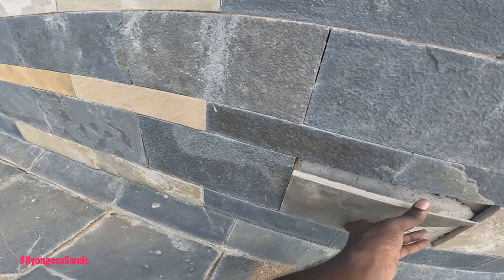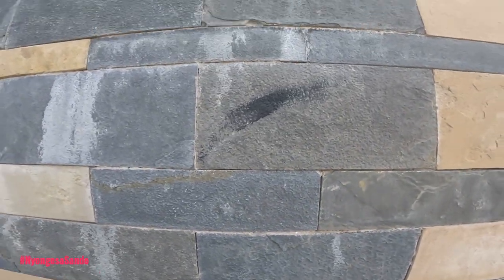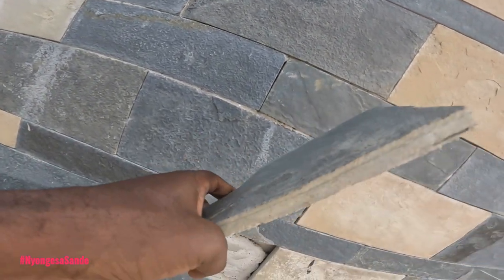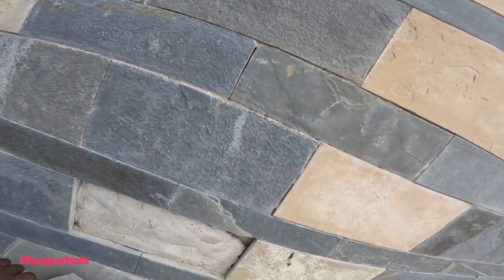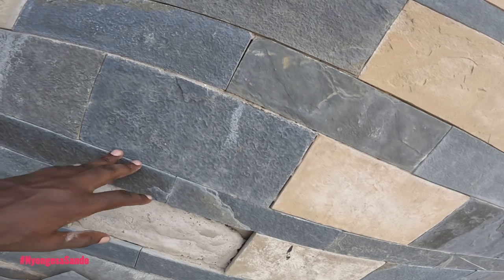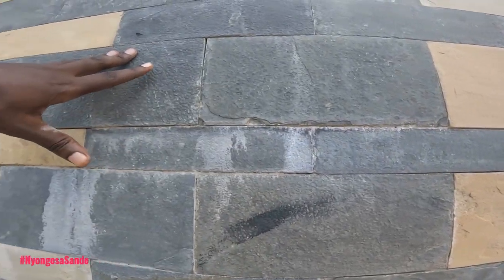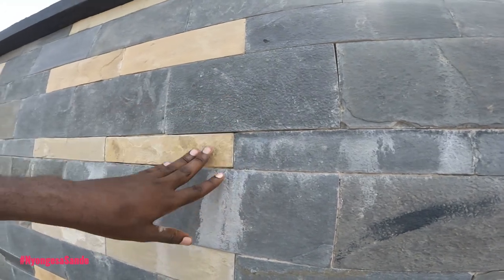I think it had broken. Actually, these are not tiles. They mine them the way they are from the ground. Yeah, just mine them and they come the way they are, like this. I don't think they are tiles. They are mined around in the Kenyan coastal area, I believe.